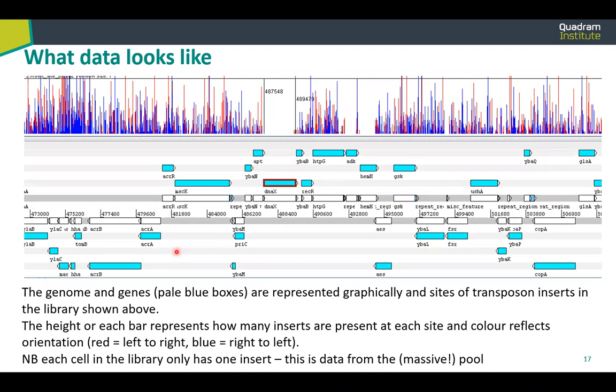coli as a proof of principle, because we've just published a couple of papers around this. So I can refer to those quite easily without any worries about disclosure. So here we have a section of the E. coli genome, and the genes are marked by these blue boxes on the different coding strands.